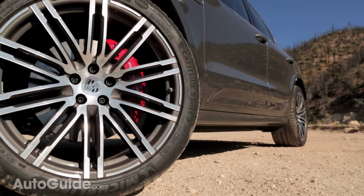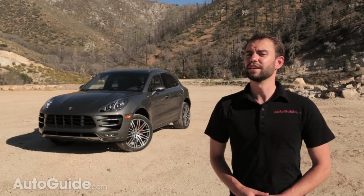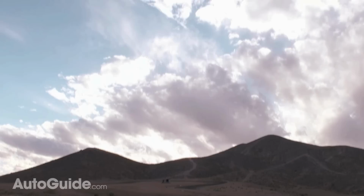It should come as no surprise that there are plenty of options because this is, after all, one of the fastest growing segments in the US auto market. Very few automakers don't offer a compact crossover, and this year Porsche is adding its name to the list. Meet the Macan.